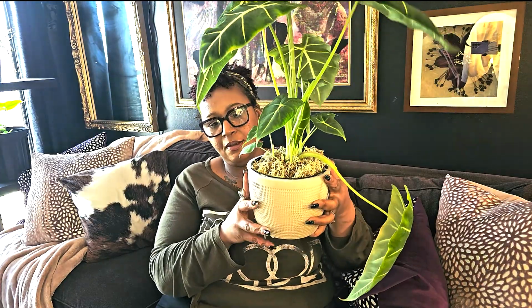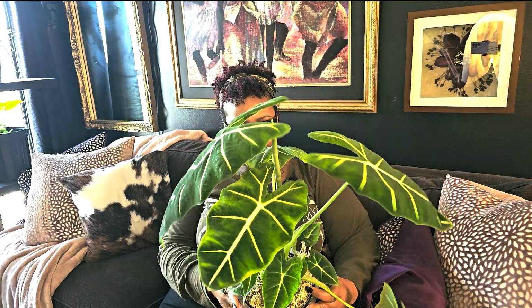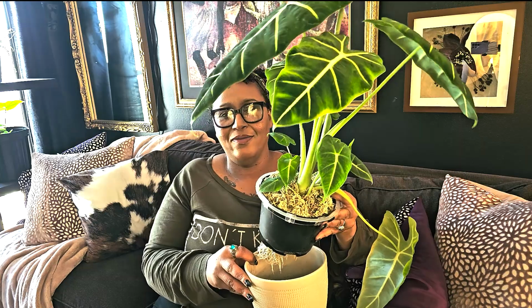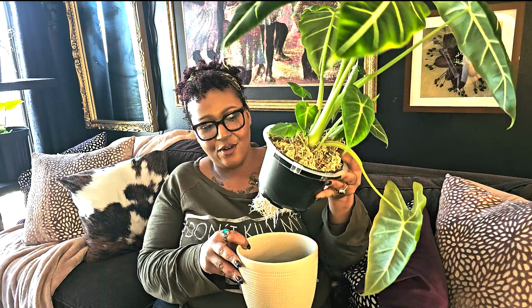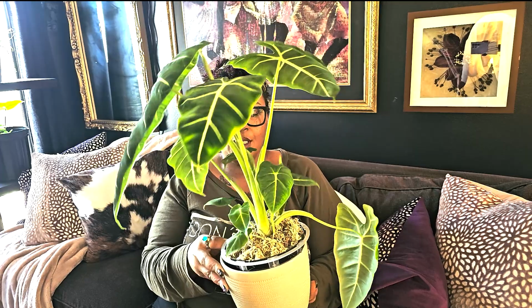I think it's a 6-inch. I put her in here probably about a month and a half ago, and literally this is the first time I've looked at her root system. I usually just lift it up to make sure there's water inside the pot, but I have not pulled her all the way up to check out her roots. So this is what she was doing in the other pot as well. When I moved her into this pot, unfortunately, I broke off a lot of roots in the pot she was previously in, because the holes were so tiny. I just couldn't get her roots to come out. So a lot of them broke off, and I think I lost one leaf.